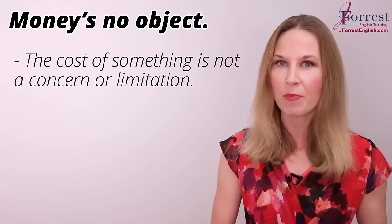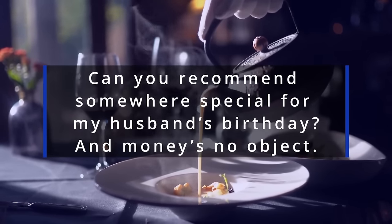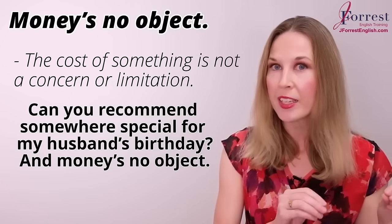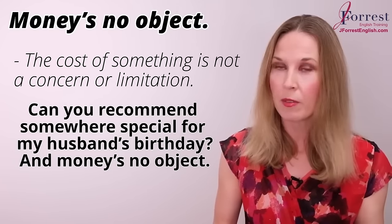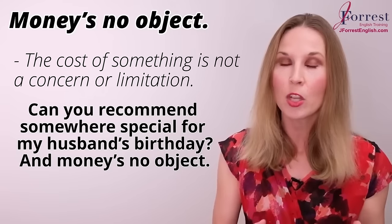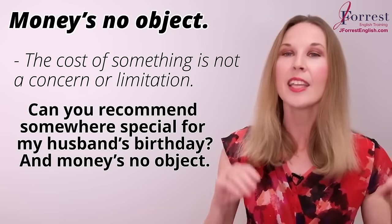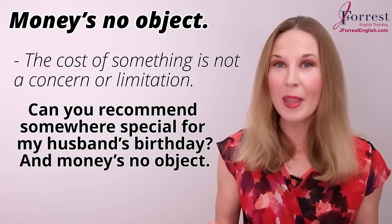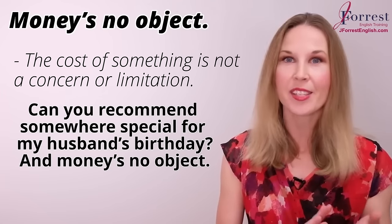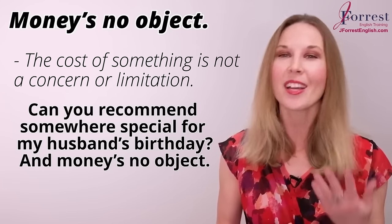So you might say, can you recommend somewhere special for my husband's birthday? Now, when someone recommends something, of course, they're going to think about the price. So you can tell the person, and money is no object. So they know that they can recommend the most expensive restaurant and you're comfortable with that in this specific situation. Or maybe in our last example, you asked your boss to buy you a standing desk and he said, okay, sure, we'll buy you a standing desk.